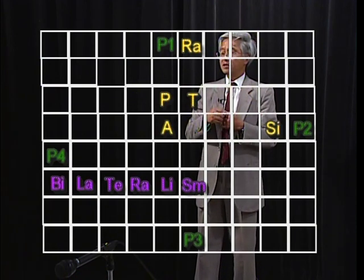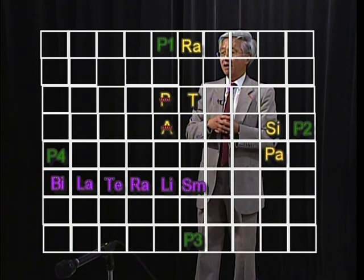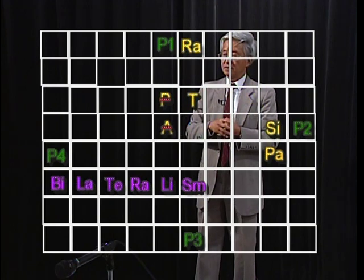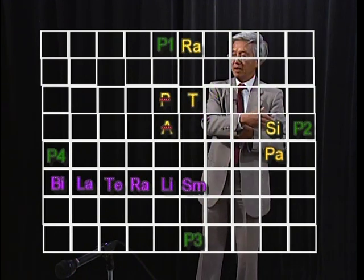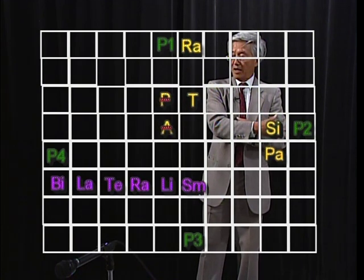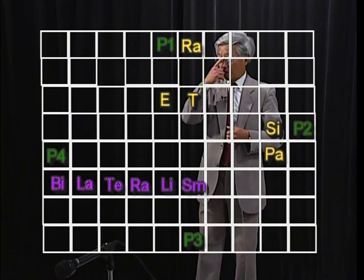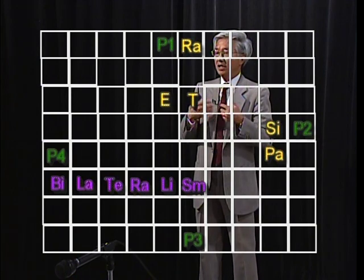Now, two more letters dealt are P and A. Now, PA is a symbol, and that's taken away by the second player. So the second player has silicon and the PA. All right. Next. E and T remaining now, right? When the E comes up.